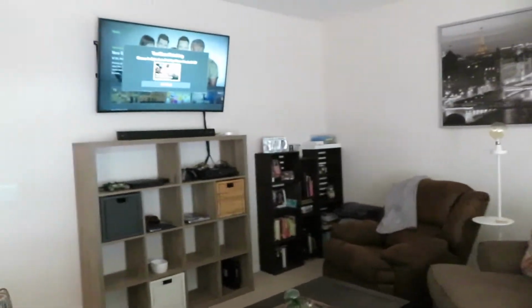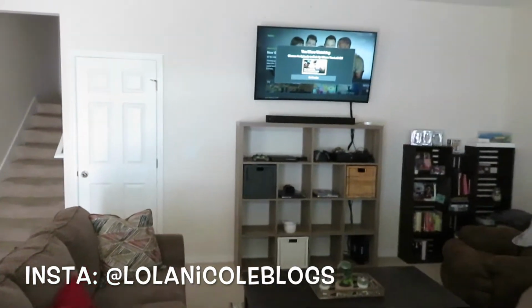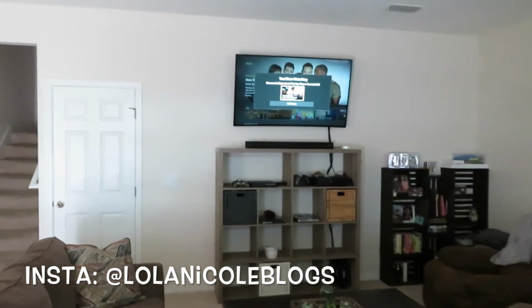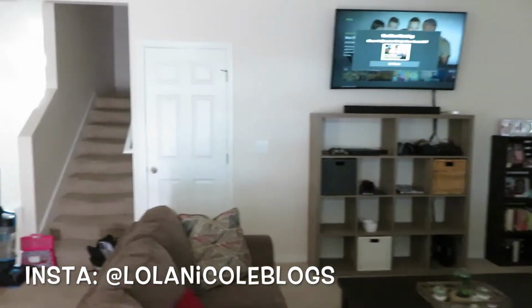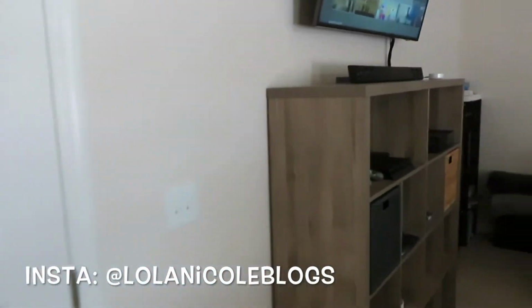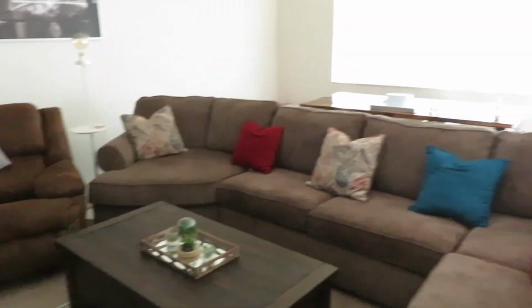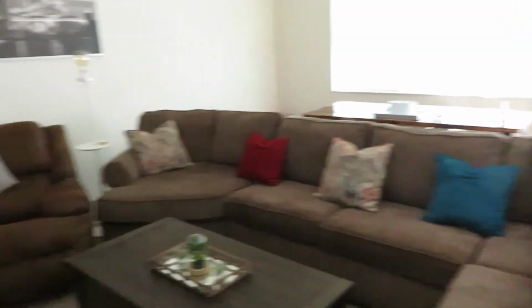And I'll just come over here. This stand is from IKEA. We decided to go with the, what is it? I think it's Birch Effect? I'm not 100% sure. I'll link it down below. But I love the way this color is kind of like a wheat, and it brings out more of the color in the couch.